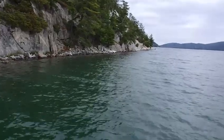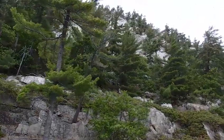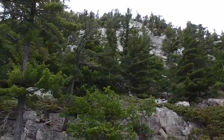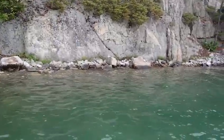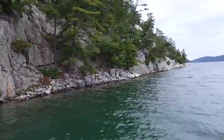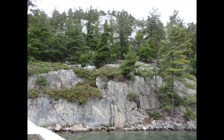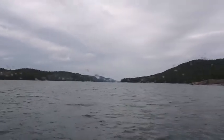How pretty is this? And have a look up. That's straight up. Look how clear the water is, right down to there. Spot them, so that's okay. But we're still quite a ways to go. It's well down there.